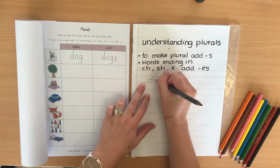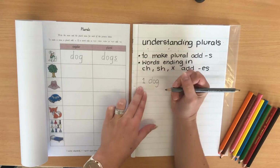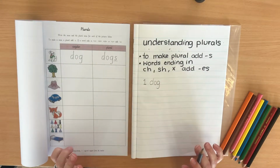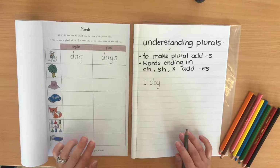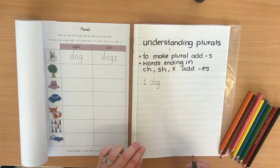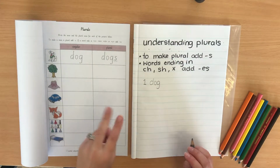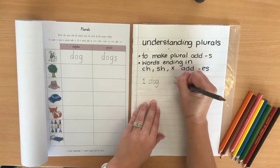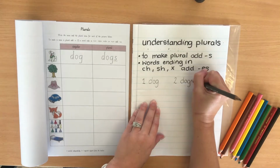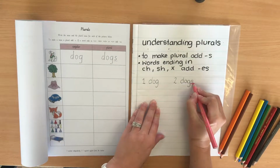Now if I have one dog, then it's not plural. Plural means that I have more than one. So if I have one dog, that is singular. The moment I have two or more dogs, we add an S to the end of the word. Okay, so I have one dog or two dogs or three dogs or four dogs, many dogs. Okay, so as you can see, the moment I have more than one, I need to use an S.